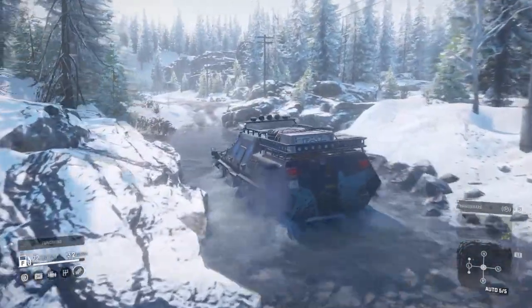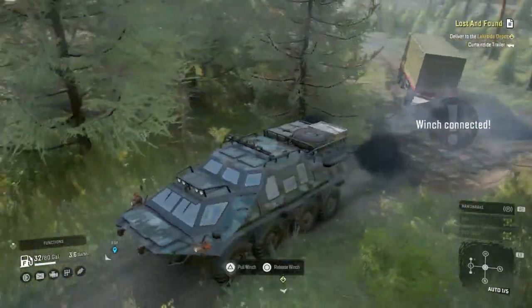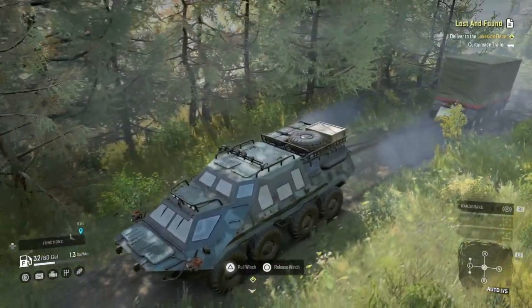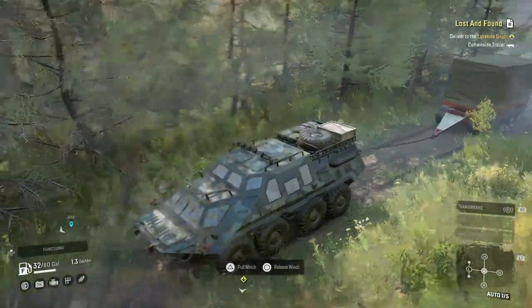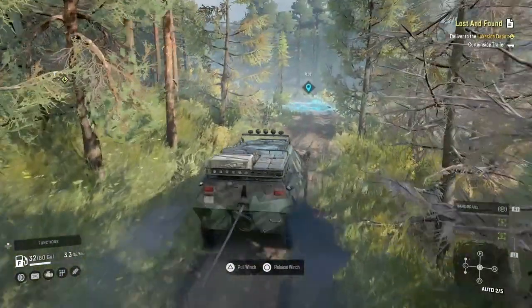And if there's one thing this scout vehicle can't do, it's tow. That's right, this vehicle doesn't have a trailer hitch, so you're going to have to come up with some creative ways to tow any gear. But despite its flaws, this APC is way too much fun to drive not to be on this list.